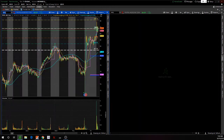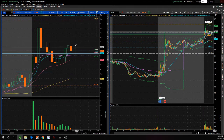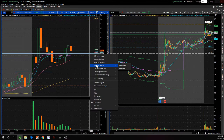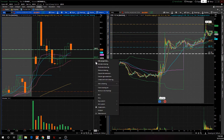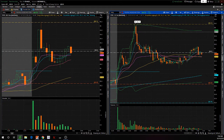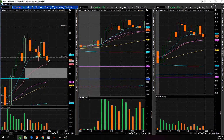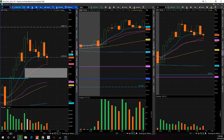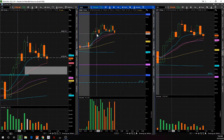On the PayPal, you know, I mean, it could simply just reject 85, make a lower high, and then continue lower. This could easily just sell off through VWAP, I think. Market's maintaining its break of the lows, so oh no, it's kind of pulling back a little bit. So I stopped out when it was like around here. QQQs look a little bit better.